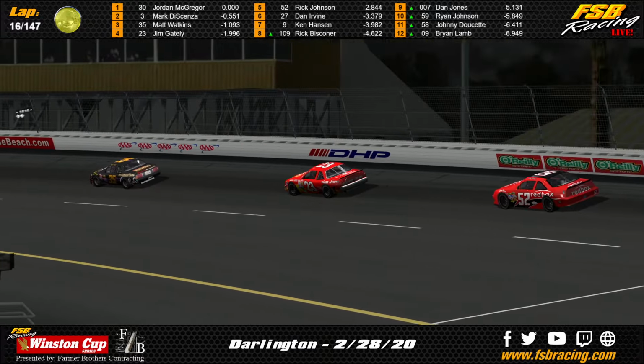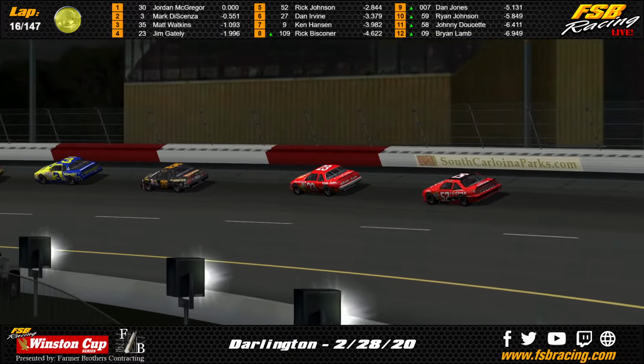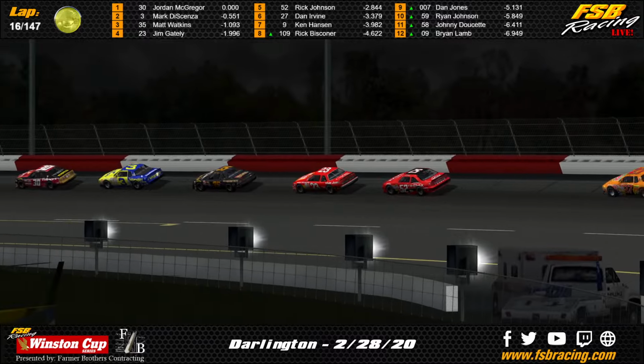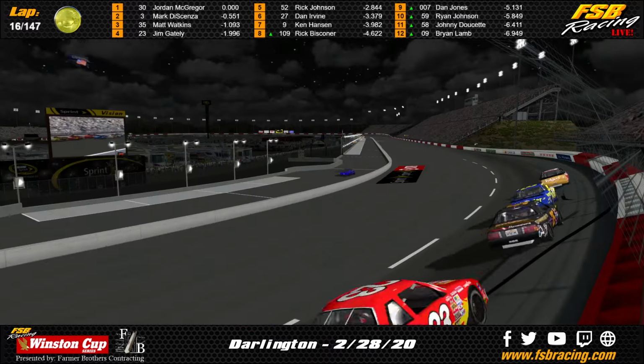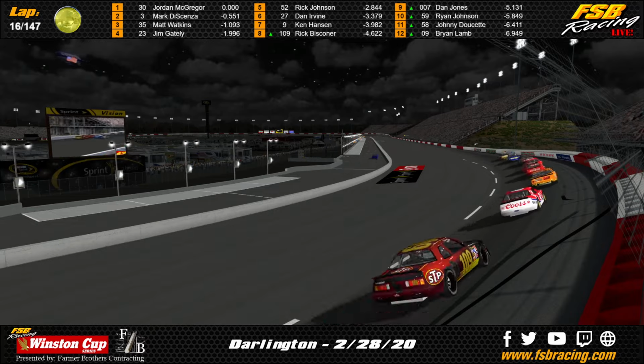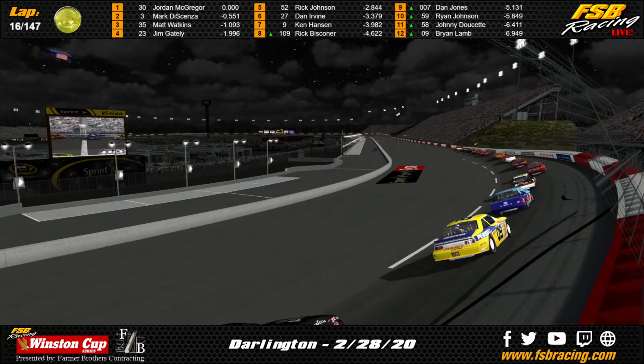Yeah, we're about ready to take this back to green. Once again, Jordan McGregor will lead us to the line with Mark DeSenza moving himself up to second there, despite getting a little wall sucked there. Matt Watkins in third. Slim Jim Gately in fourth. And Rick Johnson fifth.